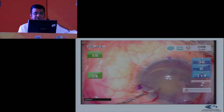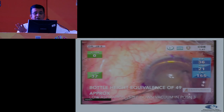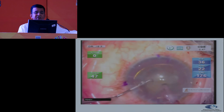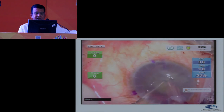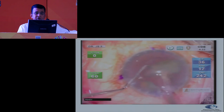My flow rates are further reduced. My vacuum, I again reach my sweet spot, and I can basically do a phaco rolling. So this actually reduces the maneuvers inside the chamber and prevents an inadvertent opening up of any of the arcuate cuts which I can have, and then I can flip the nucleus and just emulsify the pieces.